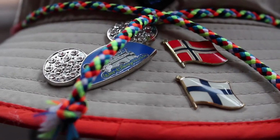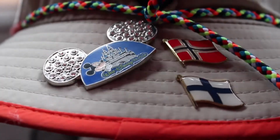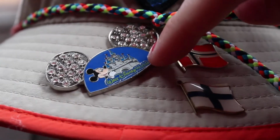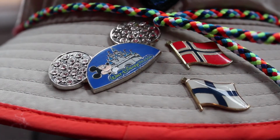These three are actually pins that don't match places that I've been while I had the hat. Right here by the back where the tie is, I have this Walt Disney World trading pin that I got when I was about 8 or 9 when I went to Disney. I thought I'd put it on there just because I had it and it's really cute and I didn't know where else to put it.